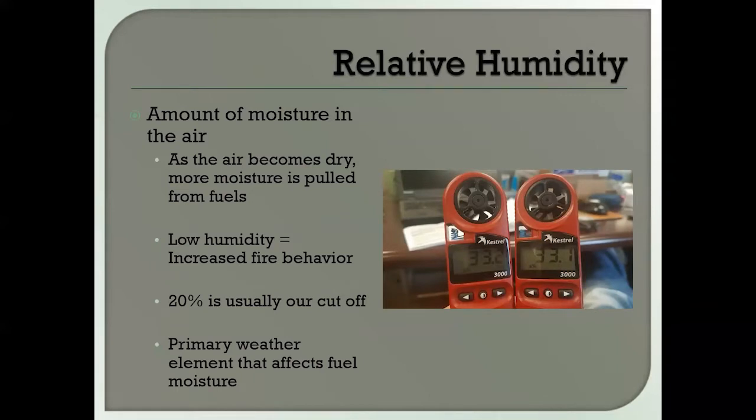If you can meet your objective at 30%, or if you could get away with burning at 40 or 50% humidity, you certainly can do that. But once you get down to 20%, that lower humidity increases fire behavior pretty dramatically. So always keep an eye on that.